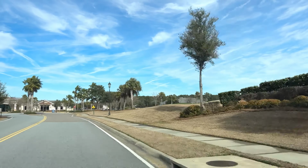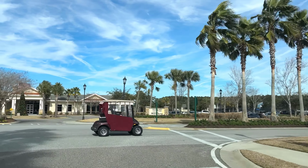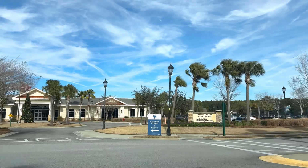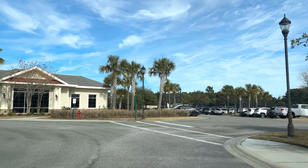I'm approaching the Argent Lakes Amenity Center, which is the only amenity center located here on the north side. Now, the nice thing about Sun City is that regardless of which area you live in, whether it's the north side, the south side, Argent East, or Riverbend, you have access to all the amenities that are offered in Sun City.